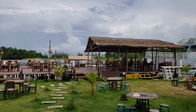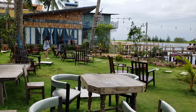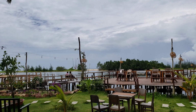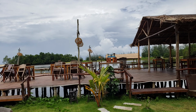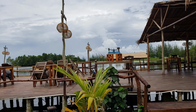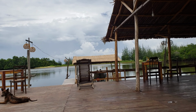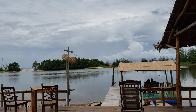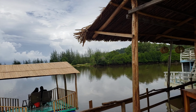But if you go through the back here, they have a lot of outdoor seating area, and they have a pier. This is where we actually sat to have breakfast, and it is quite relaxing. It's a little sunny, as I mentioned, but just look at that view.